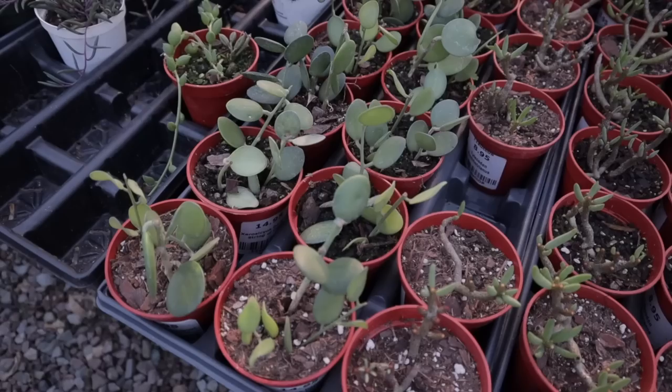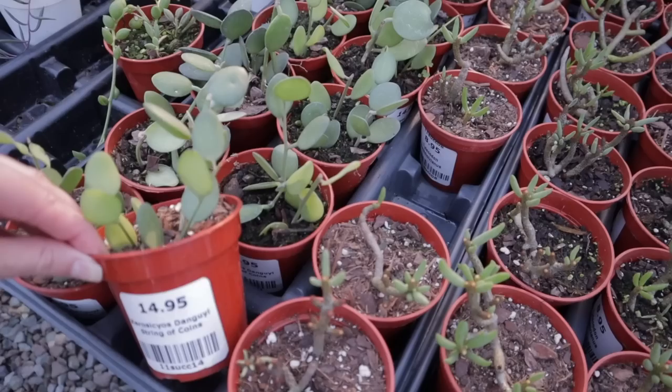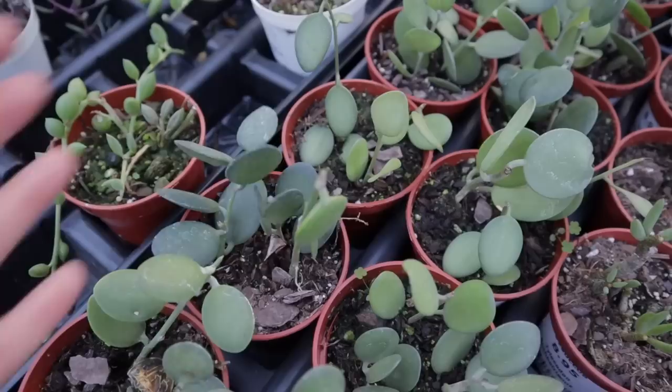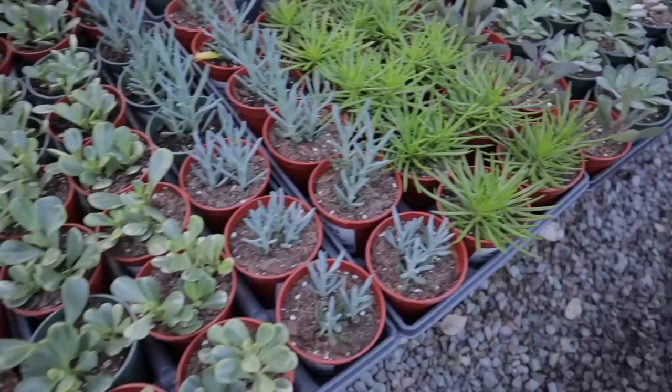Oh, they have silver dollar vine. I have not ever seen this anywhere except Cactus Club, which I bought one when I found it, $14.95. That's so cool. The leaves are very thick and succulenty and look like a silver dollar. That's crazy they have that here. Oh my gosh, that makes me so happy. Never seen that plant anywhere else except for, like I said, one place.